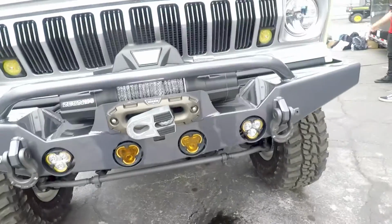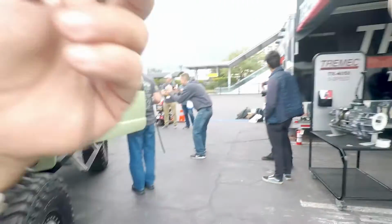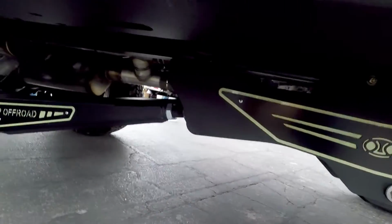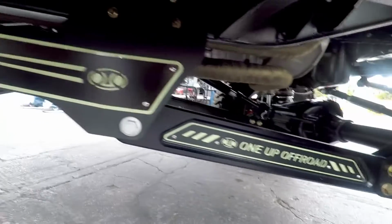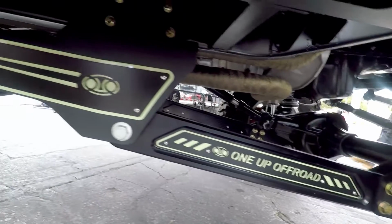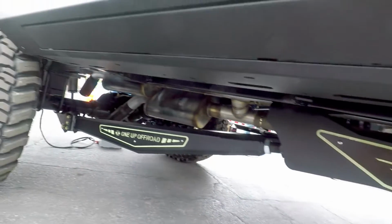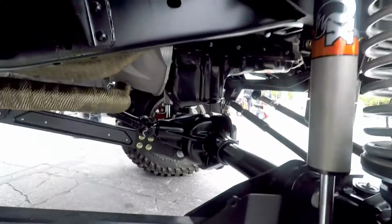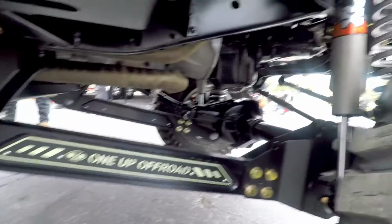So I noticed the stance on this thing is pretty high. Yeah. Let's take a look at this here. Get a better shot at the passenger side. What we have here is actually the first of its kind. One Up Off-Road developed this lift kit, bolting to a stock Wagoneer frame to run Ford Super Duty axles. These axles are out of a 2009 F350, so they're Dana 60 front and rear, 4.88 gear ratio, and I think we ended up with about 7.5 to 8 inches of lift over factory, full width axles, custom fender flares.